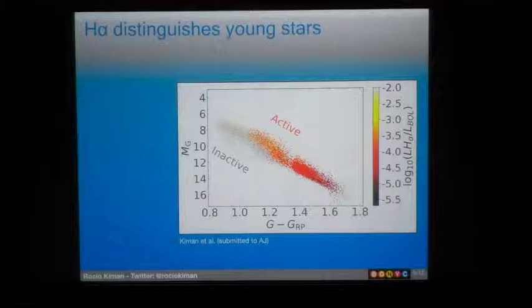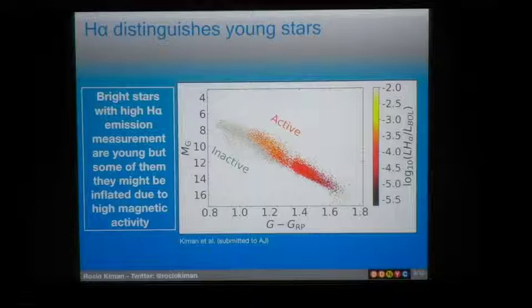So this is saying that we have active stars that are bright, which means that they are young. But if we try to compare this with isochrones or other models, we see that the stars that are way above the main sequence should be very young to actually have that position. They should be like 10 million years, and we don't have stars of those ages in our sample. So what we think is going on here is that they are inflated due to their high magnetic activity. So using Gaia and SDSS, we were able to identify young stars, and maybe some of them are magnetically inflated.